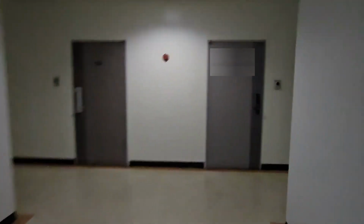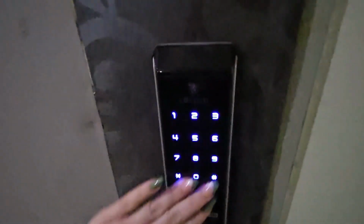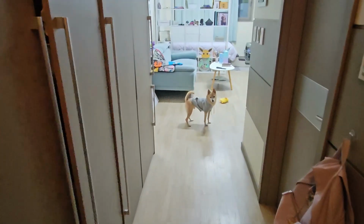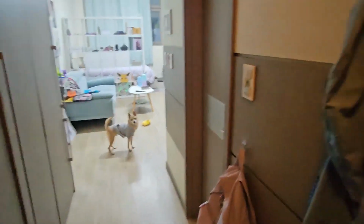So we hop right off the elevator and go to my door. You can see everybody has these little cameras so we can see who rings our doorbell. Super nice. And then very common in Korea is the touchpad. So you just pop your code in and come inside. You don't need a key at all, which is super nice. We come in. Little baby Rory is here to welcome us. I do have some hooks up over here for my coats and my bags. And of course, Rory's stuff.